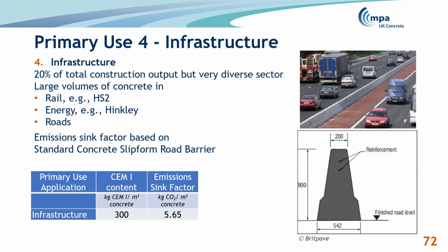Finally, we get onto infrastructure. This is actually 20% of the total construction output in the ONS statistics, so 20% by value. It's actually a very diverse sector because the concrete is going into rail or to energy or to roads, certainly in terms of economic output rather than the concrete. In economic construction output, these are similar in value. The difference is that rail and energy tend to be very large projects like HS2 or Hinkley, whereas for roads, there's a much greater variation in the projects.